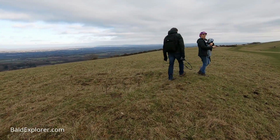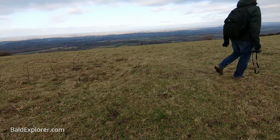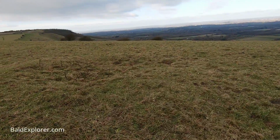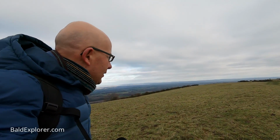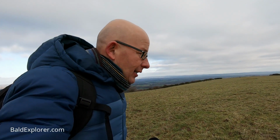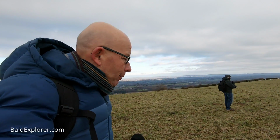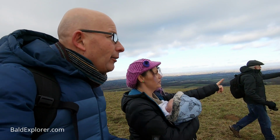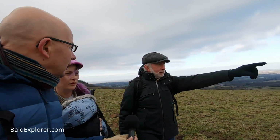Another tumuli here, or tumulus. I forget which one is the singular. I think tumuli is plural, which is the opposite of what you would think. Another one along there, just as I said before, they're all strung along here. It's absolutely fascinating to think of this whole area back in the Neolithic times. Looks like there might be another one in between the two. Yeah, I think you're right. There's possibly three or four here.